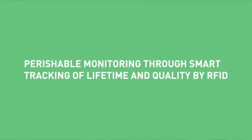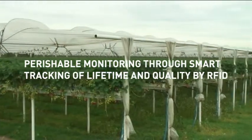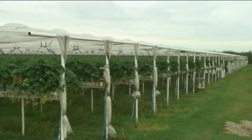Perishable monitoring using smart sensor tags. A far-fetched futuristic idea, or within reach of tomorrow's industry?